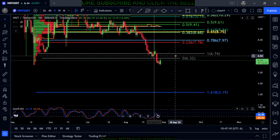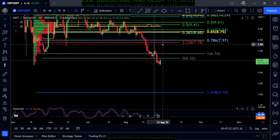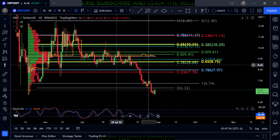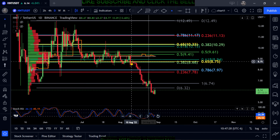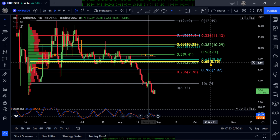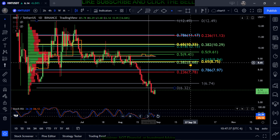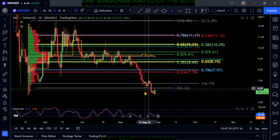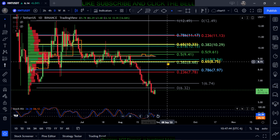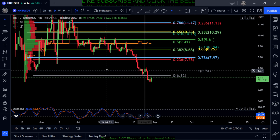It needs to get back up above 632 and then 778 at the 236 for any kind of move back up. If it does come back up, you can see all the support that we had. I think I mentioned this on the last video, all the support it had up here at this golden pocket at 875. So this 382 up here at 868 is going to be heavy resistance. If it does get past the 236, it'll probably get rejected up at the golden pocket and move back down, if it in fact goes back up.